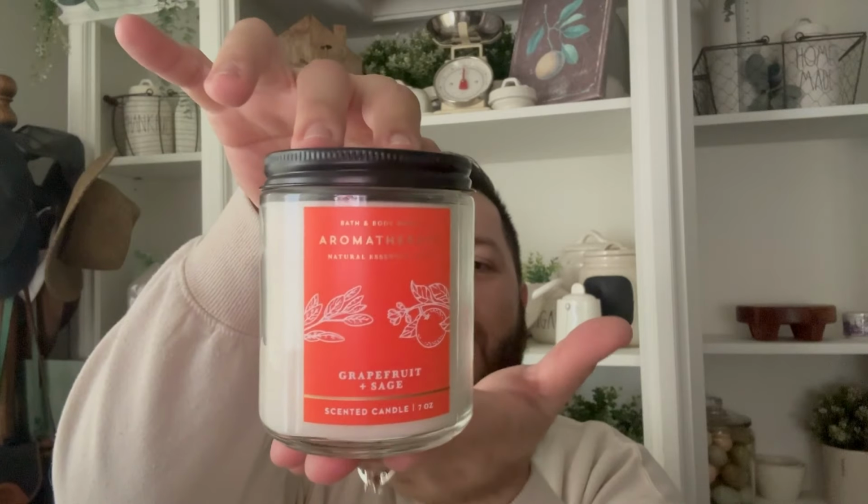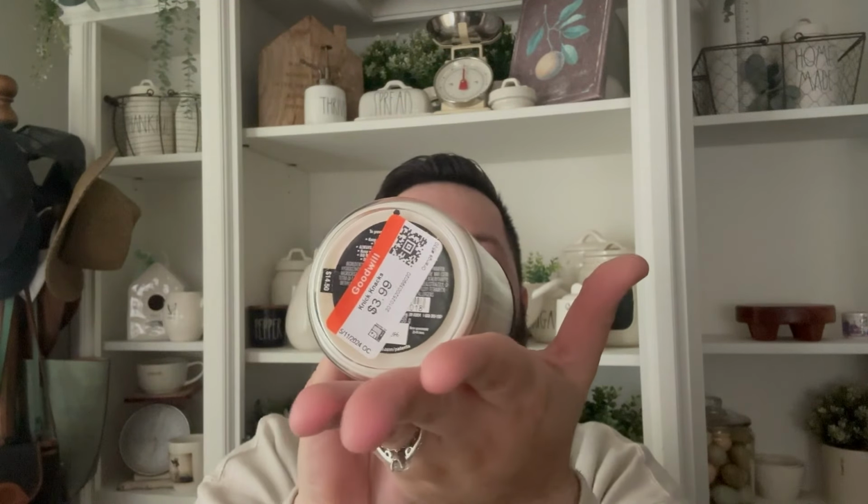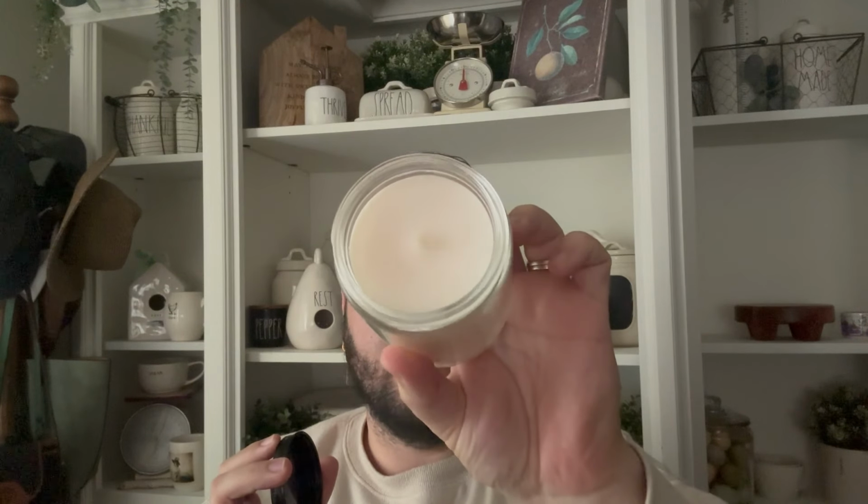Then I also picked up the Aromatherapy Grapefruit and Sage. This smells so good. This is a single wick candle, and this was $3.99 for this one. And this one smells amazing, you guys. This one's brand new. It hasn't been used at all. The Cherry Frost also is brand new. And this one, let me see if I can pull this tag really quick.